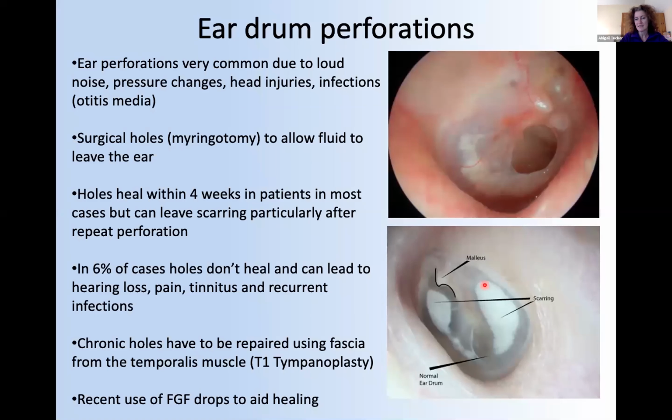However, you do get this effect of scarring. This is an eardrum of an individual who has had holes in their ears in 2 different regions, and they've healed, but we've got scar tissue. In about 6% of cases, you don't get healing at all. That can lead to pain, tinnitus, which is the ringing in your ear, and recurrent infections. In that case, people take little grafts of tissue from around the body and try and patch up the hole. That doesn't always work. And there's some recent study looking at the use of FGF, fibroblast growth factor, ear drops.